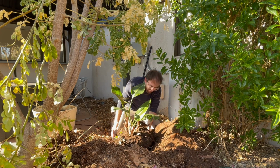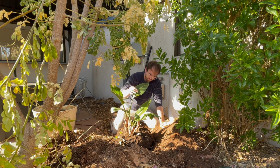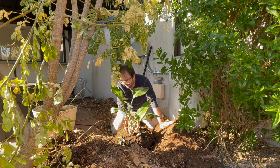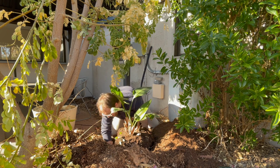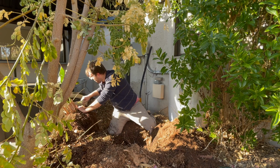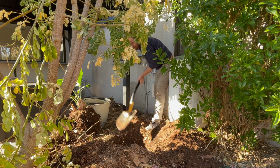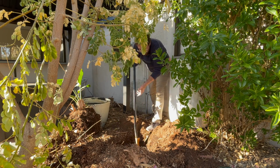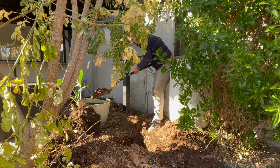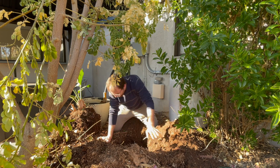And this is a really big plant too. You can tell it's definitely not living up to its potential above ground as much as it has below ground. So I'm actually gonna have to dig this hole about 6 to 8 inches deeper. So let's move this guy out of here. All right, I think we're deep enough now.